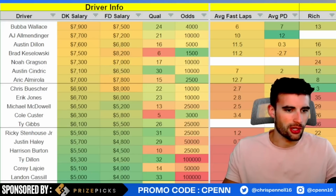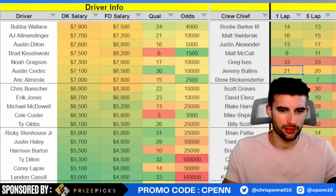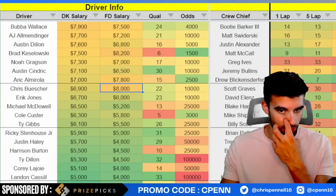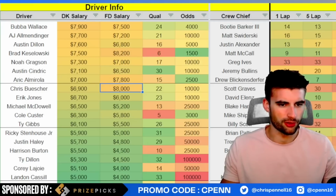Eric Jones is kind of in a similar boat here at $6,700. He's starting in 23rd. And while he was fast in the short run in practice, 6th in the 1 lap and 10th in the 5 lap, he did fall off a bit, 19th, 20th, and 20th in the 10 through 20 lap runs, which kind of corresponds with where he qualified. And Chris Buescher, I forgot to mention him, but he was pretty slow in practice. But I do think he is going to show a little bit more speed than that during the race. So my only concern is they're kind of stuck mid-pack, but they are fine place differential plays. Michael McDowell, not going to touch him here starting in 13th.